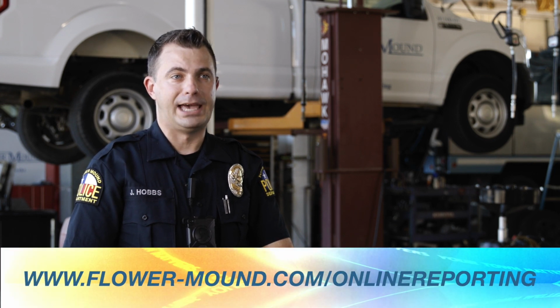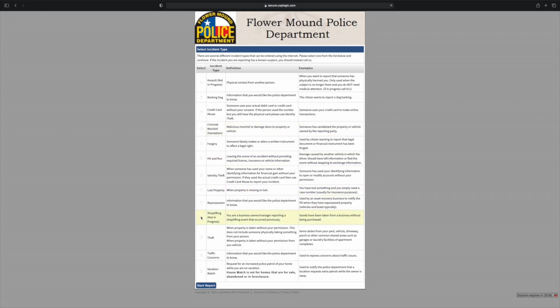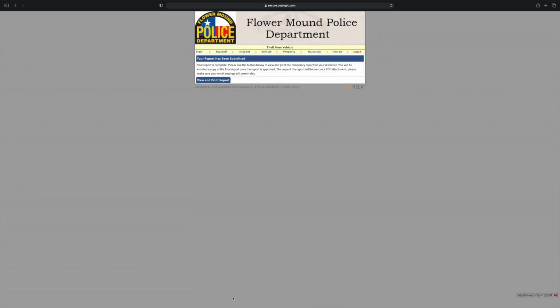If someone's catalytic converter is stolen and there are no suspects or leads, the quickest way to get the information is to do online reporting. The way to do that is to go to the website www.flower-mound.com/onlinereporting. From there, they would pick the theft option, fill out the appropriate fields, and hit submit to get their report number. Once they have that report number, they can contact their insurance company to make the required repairs. Of course, if someone sees a catalytic converter being actively stolen, they should call 911, just like in any other emergency.